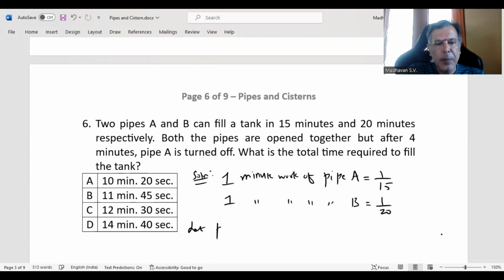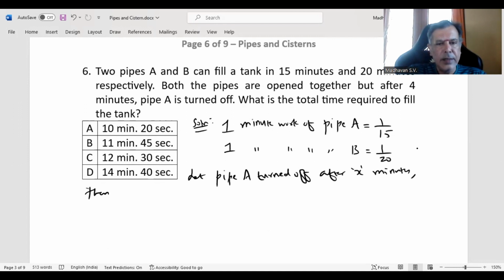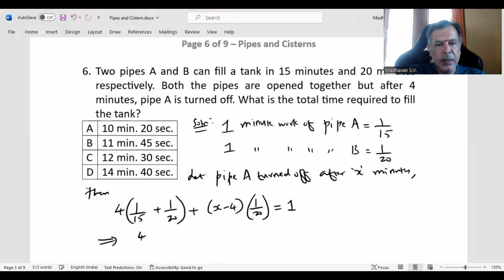Let pipe A be turned off after X minutes. Then we can write that for the first 4 minutes, both pipes are open. So 4 times the 1 minute work of pipe A plus the 1 minute work of pipe B, plus X minus 4 times, only pipe B is working, so 1 by 20, equal to 1. So this can be rewritten as 4 by 15 plus 4 by 20 plus X by 20 minus 4 by 20 equal to 1. So this and this get cancelled.